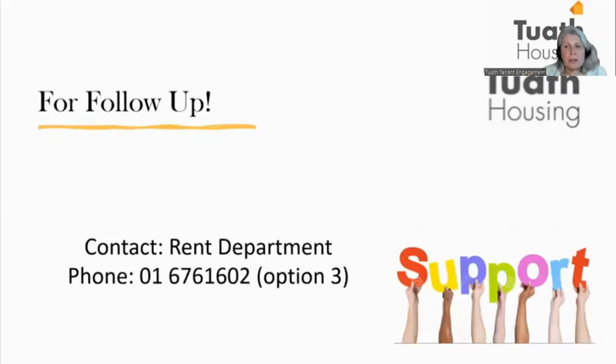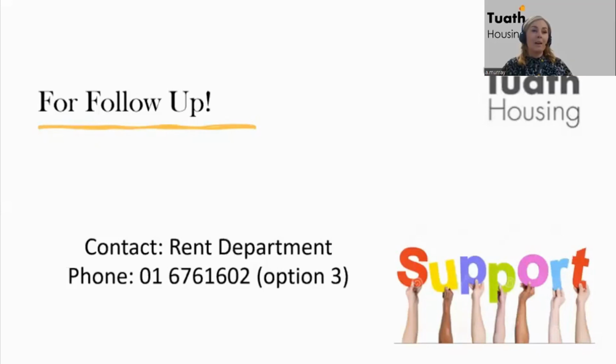I can see that there are some questions coming in there in relation to self-employed and what income you submit if you are self-employed. So your end of year account statement is a good example of proof of income if you're self-employed. You can also get a My Revenue statement from the MyGov app after you do your tax return each year. So that would also suffice. But if you are self-employed, you must provide proof of your income also.